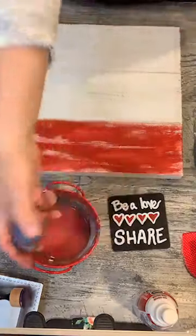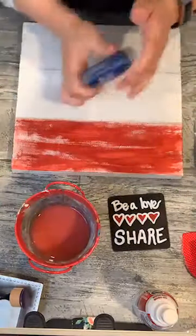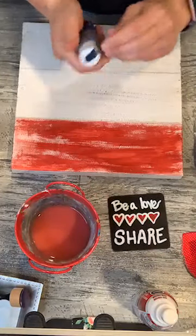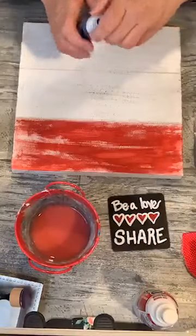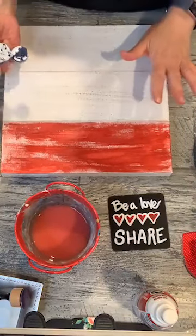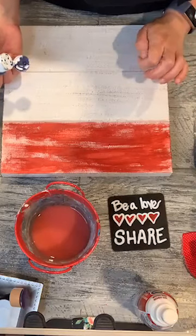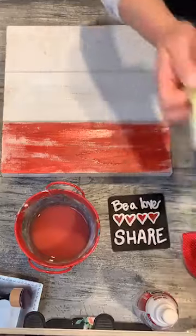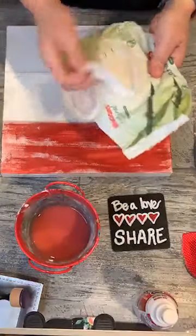Thicker the better. Most craft paint is in the tubes. It never bleeds with me. Patricia's saying she likes the paints that come in the tubes. Try a baby wipe, Karen says. I'm going to let it dry, Karen, and then I'm going to come in with my baby wipes right here. I don't use them on my projects. Most often I use them for my hands.